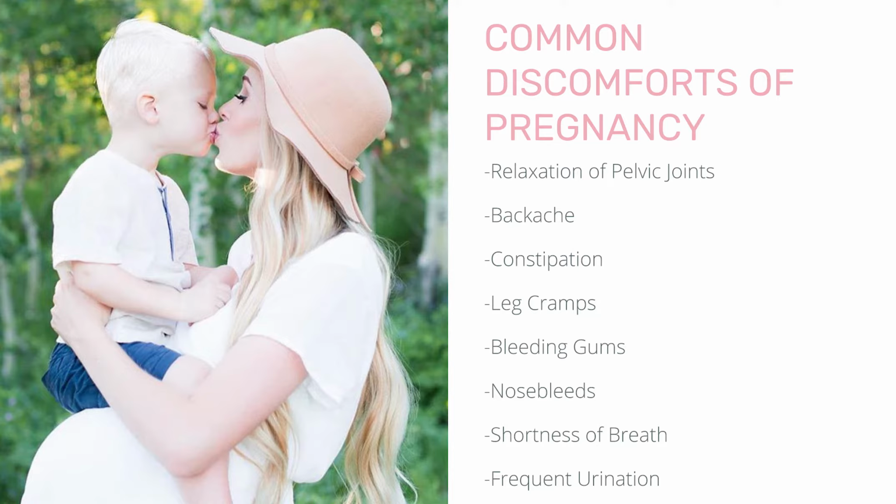The best thing to do for swollen ankles is to give your feet a rest, like I mentioned. The increased progesterone can also contribute to bleeding gums and nosebleeds. That's kind of a different side effect of the progesterone that most people don't know about. So you just want to be extra gentle when you're flossing and brushing your teeth.